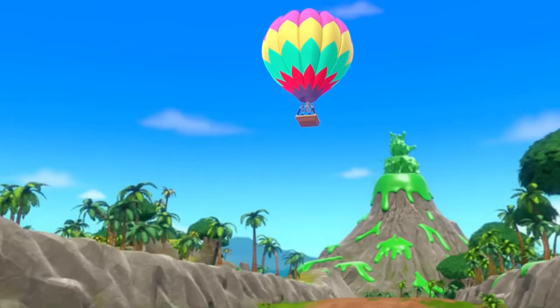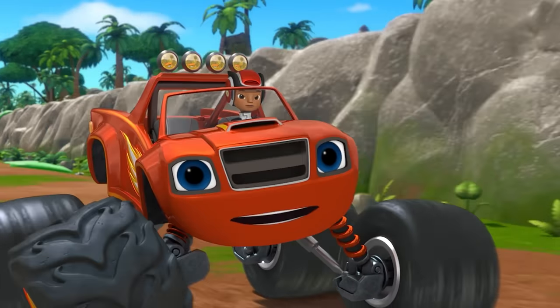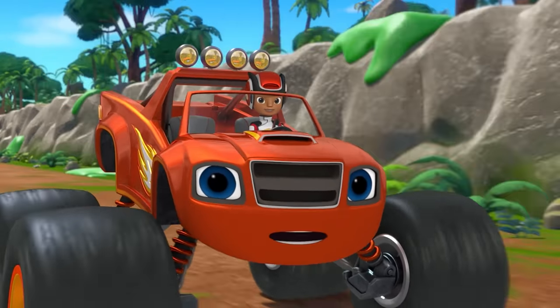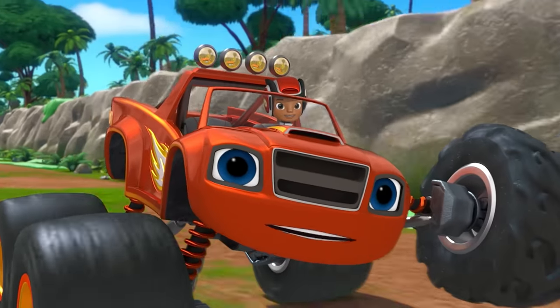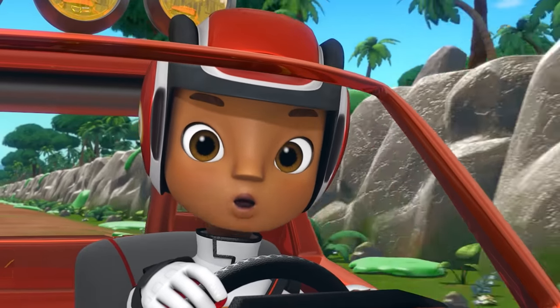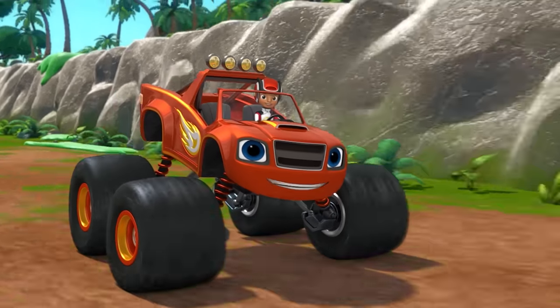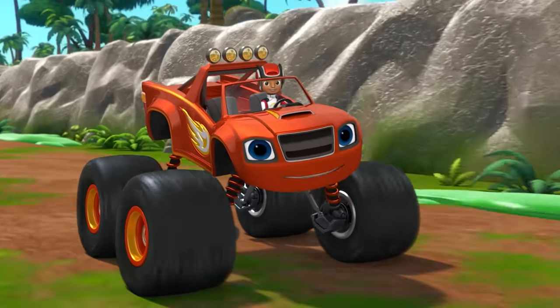Crusher and Pickle are about to crash into the slime volcano! Gaskets, if we're gonna save them in time, we've gotta go faster! Let's increase our speed all the way to 100! 100? Whoa, we've never gone that fast before! But we can do it, because we've got blazing speed!